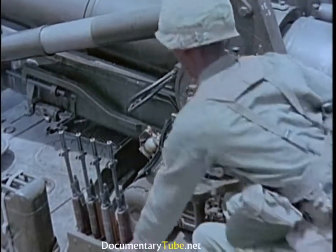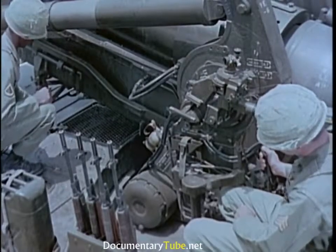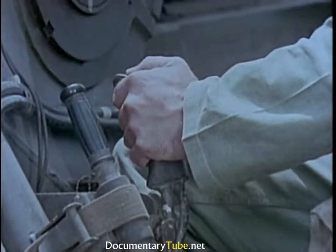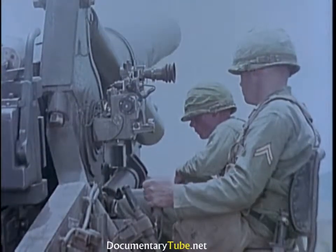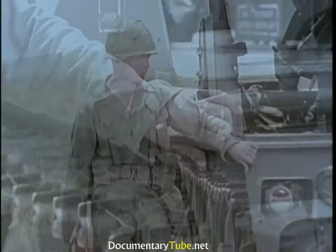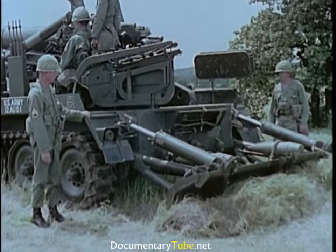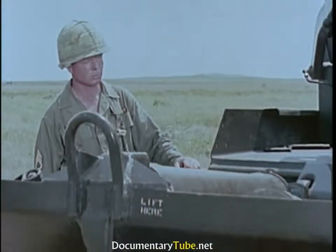However, traverse, elevation, and loading are accomplished on the self-propelled weapon with hydraulic power. The hydraulic power system greatly increases the speed with which the M110 can engage its targets in its usual general support role. Hydraulic operation of the recoil spade and suspension lockout system, which stabilizes the weapon for firing, reduces its emplacement time to 2 minutes, greatly enhancing its mobility from one firing position to another.